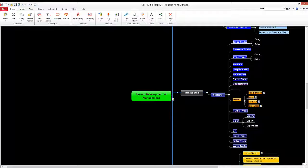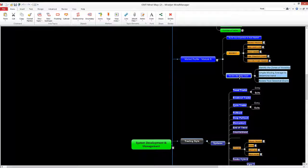And with each of the systems, you've got the entry and exit information on there. And as I said before, there's a lot of information going into this. So hopefully you find it useful, and I think you will. It'll help crystallize everything for you. That's my goal there. So any questions on the mind map?